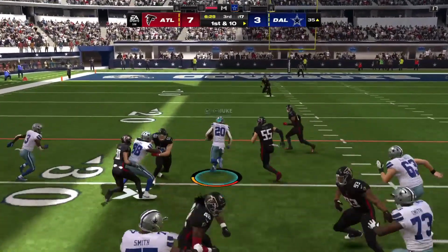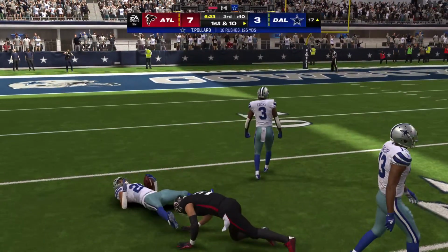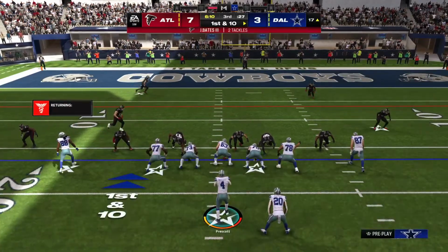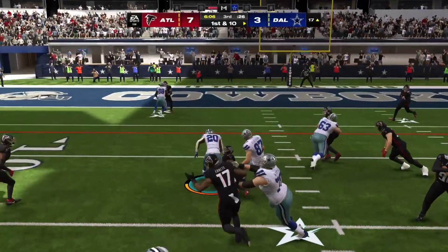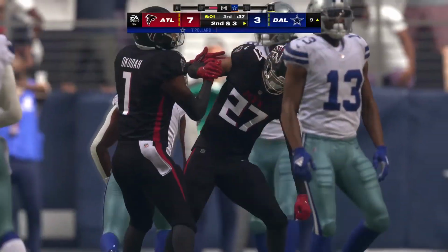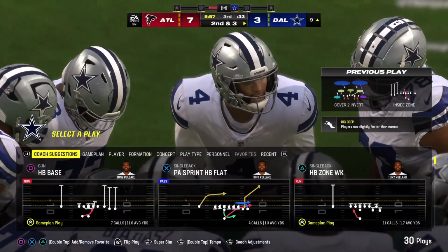1st and 10. And a hard-working run here as he's got it inside the 20, down to the 17. And they're going to hurry back to the line now. They'll go with Pollard here on 1st down. And he's able to get this inside the 10 now to the 9. A solid run on 1st down. Gain of 7 leaves him with a 2nd and 3.